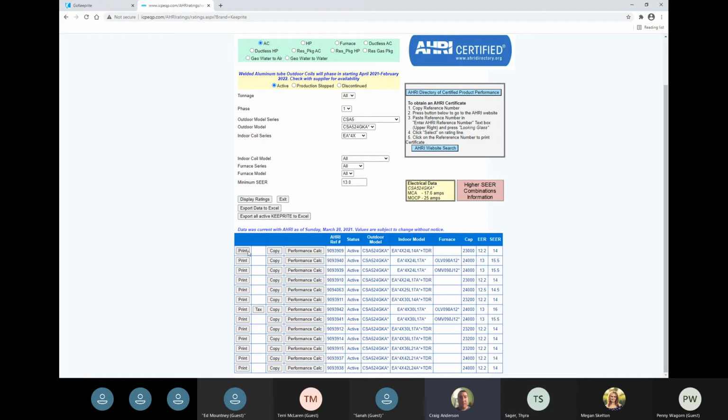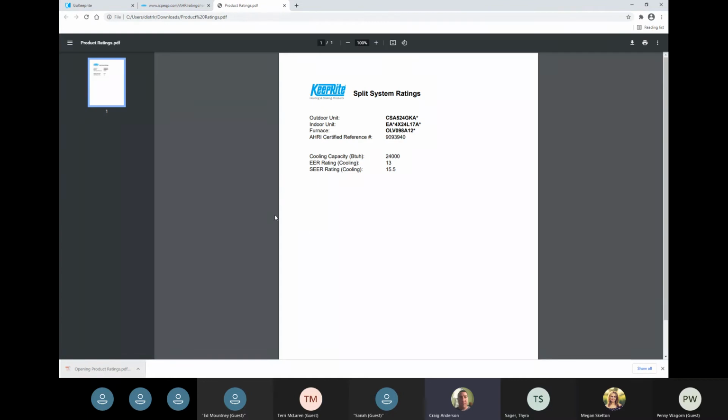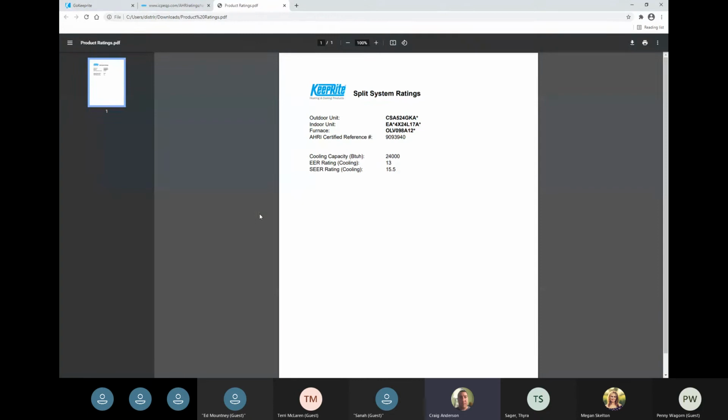It'll tell you if it's a match system, whether it's an air conditioner or heat pump, and the SEER ratings you're getting. If you're doing a package for a customer, you can print that off and put it with your quote, so the customer knows that you've gone to a database and we have a combination match unit. This is the SEER rating you're going to get. This is what we're installing.